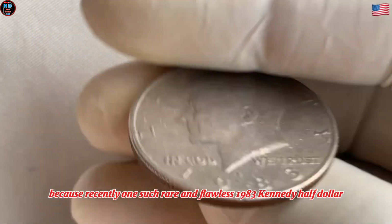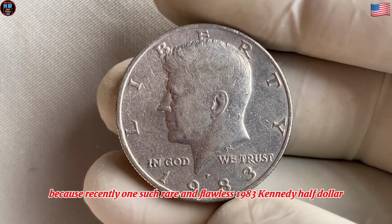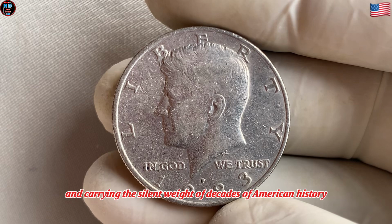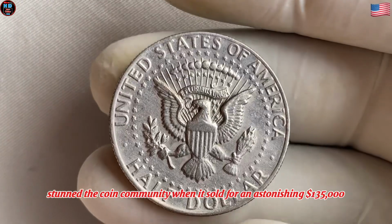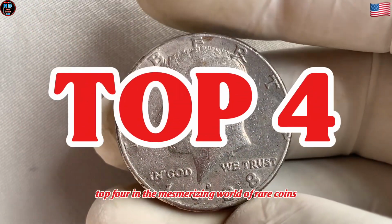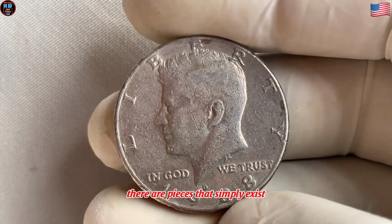Because recently, one such rare and flawless 1983 Kennedy half dollar, struck to perfection, free from flaw, and carrying the silent weight of decades of American history, stunned the coin community when it sold for an astonishing $135,000.